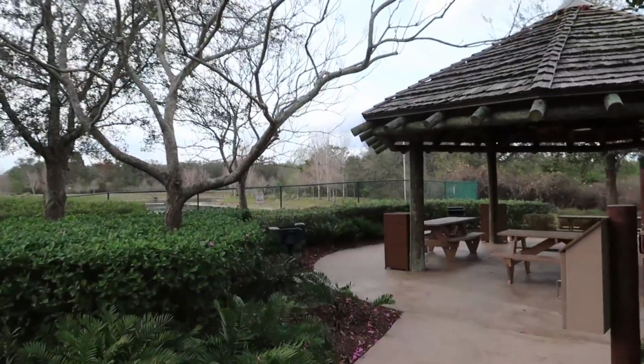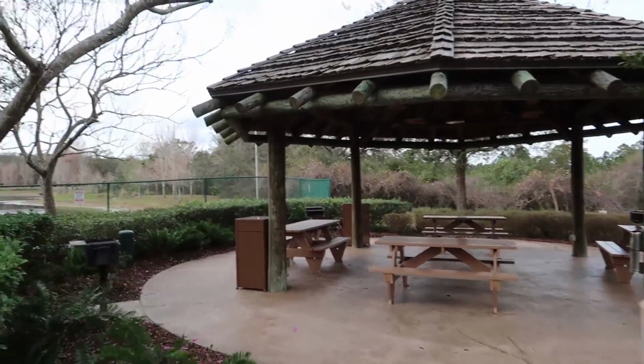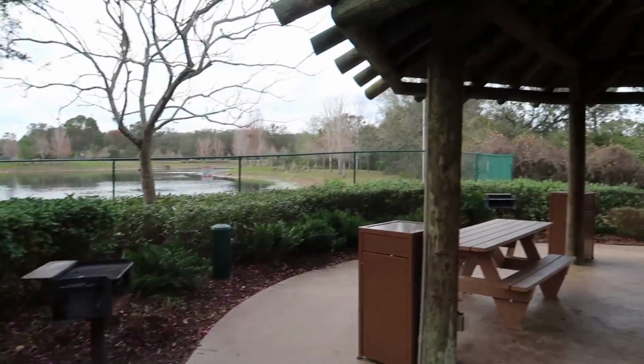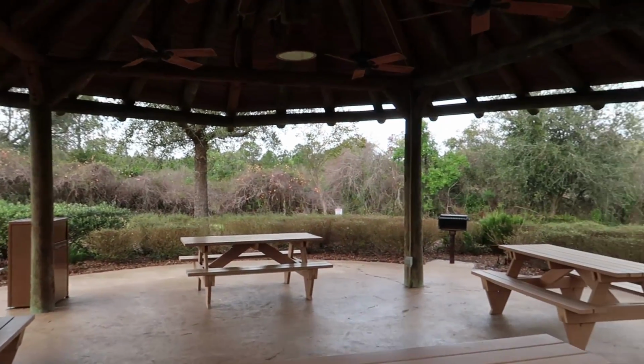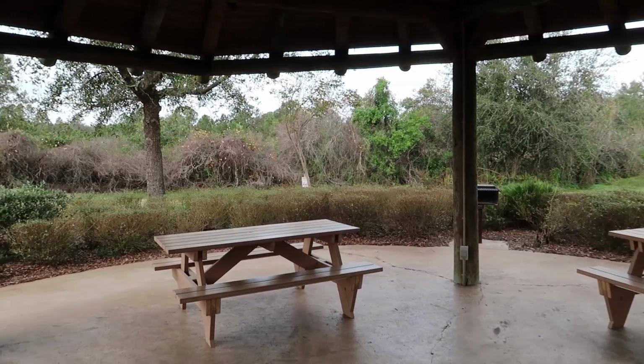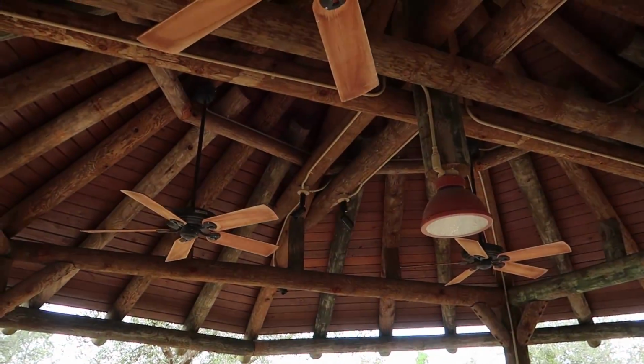Here's the other thing. This is a deluxe resort, and this is the first time that I've seen just regular old charcoal grills at a deluxe resort. Usually they're those fancy Viking grills, stainless steel and everything. This is a very nice picnic area for sure. Nice ceiling fans and stuff out here.